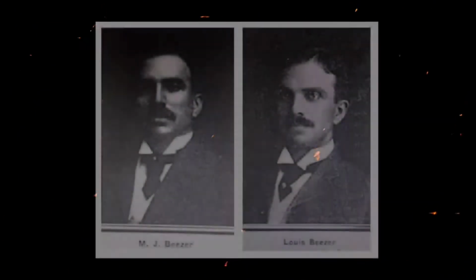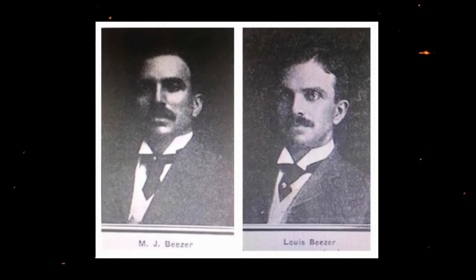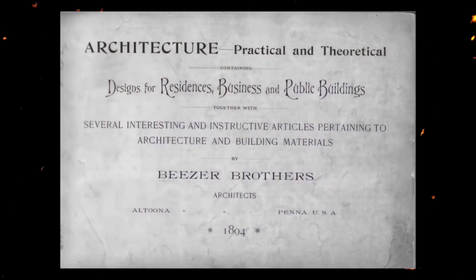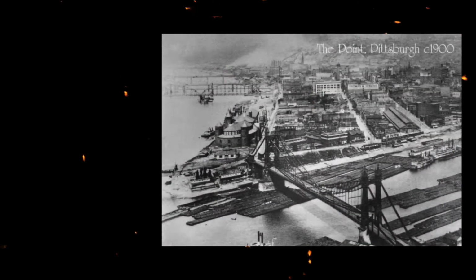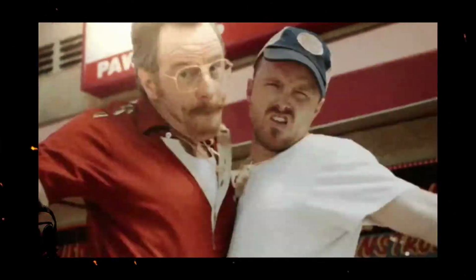Born on July 6, 1869 in Bellefonte, Pennsylvania, Louis and Michael Beezer came to architecture early in their closely connected lives. Work with a construction company business introduced Louis to architecture. By age 21, he was a building foreman in Altoona, Pennsylvania. Louis returned to Altoona after a few years of architectural study in Pittsburgh. In 1892, he and his brother Michael began their three-decade partnership.